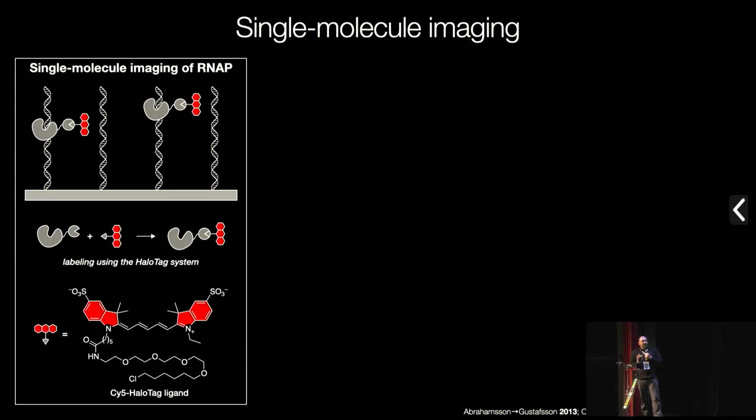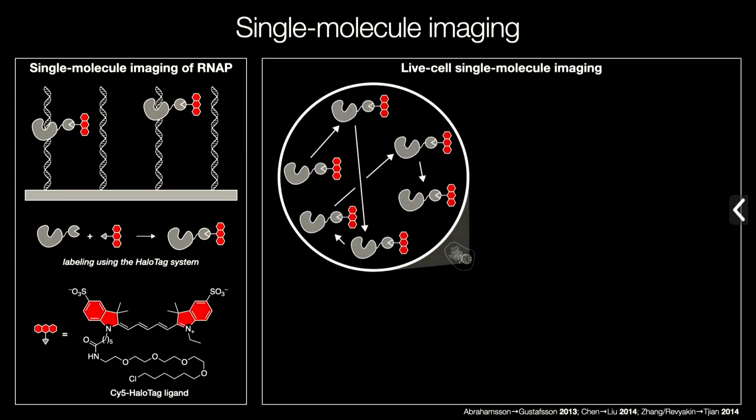But this piqued our interest, and we started talking to Teej and Xavier and many others who were doing single molecule imaging, not just in vitro, but also in live cells. Again, using this halo tag system to attach bright synthetic fluorophores and then watch them move around. And so this was, again, 10, 15 years ago, a fairly new idea.